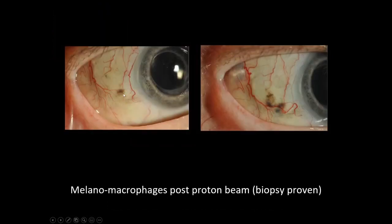These ones are more difficult. So you've got these little bits of pigment that grow over time when you're worried about recurrence. But you can sometimes, as the tumor breaks down, get inflammation cells called macrophages that gobble up dead bits of melanoma cells, and they look pigmented, but actually they're just inflammation cells.